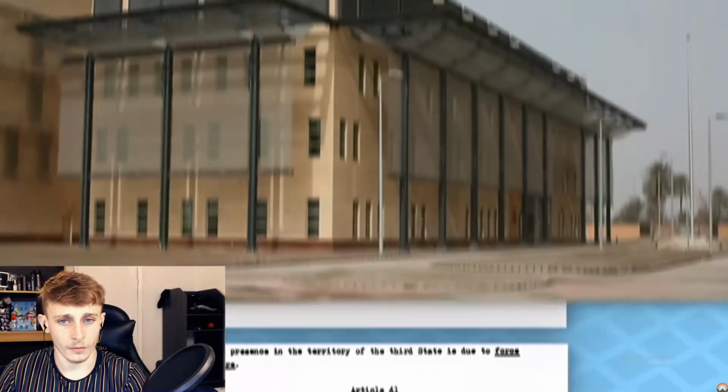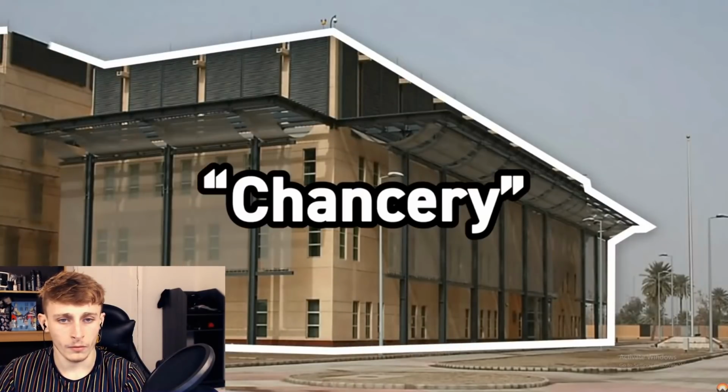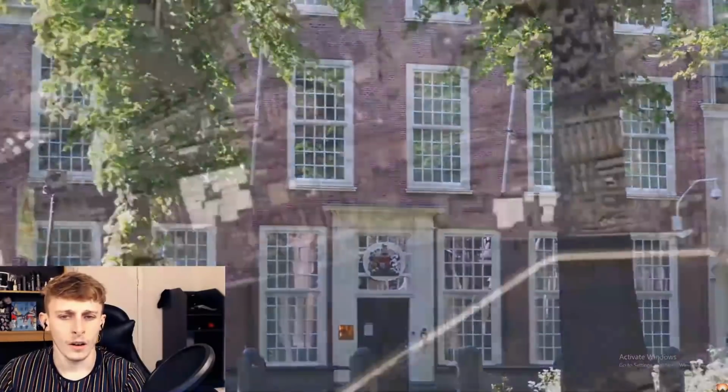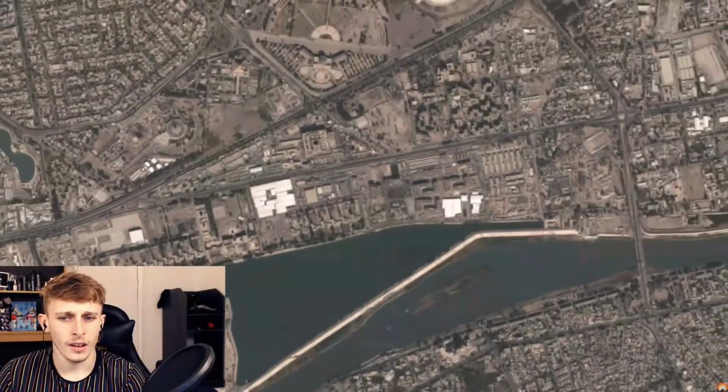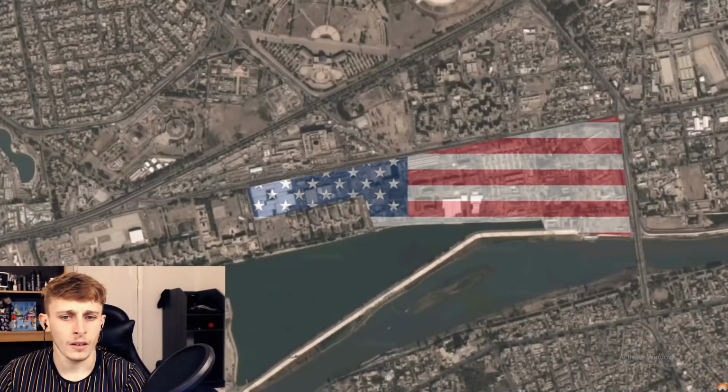Now, one big misconception about embassies is that this is an embassy. It's not. This is a chancery, the building in which an embassy is located. The embassy is not the building, it's the group of people that work inside the building. It is the group of workers that represent the country abroad. Another big misconception about embassy buildings is that they are the sovereign territory of the country they represent. This is not the case.